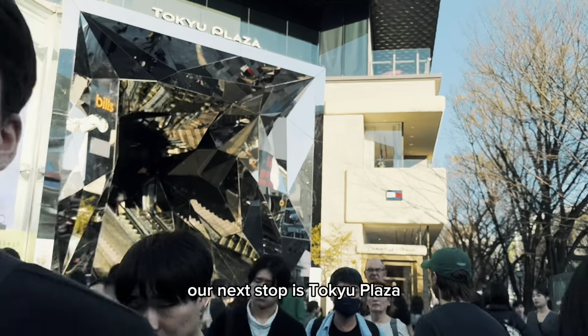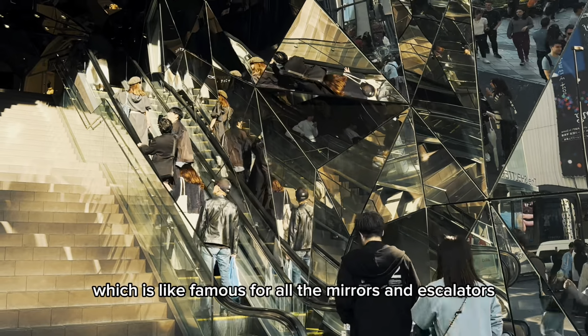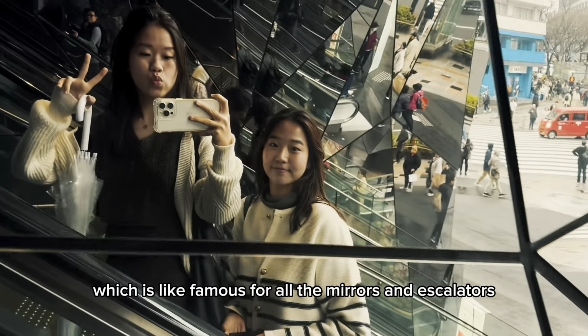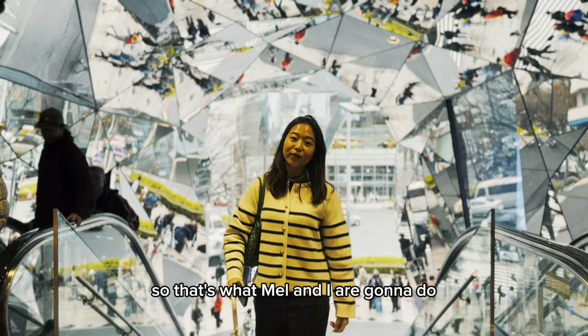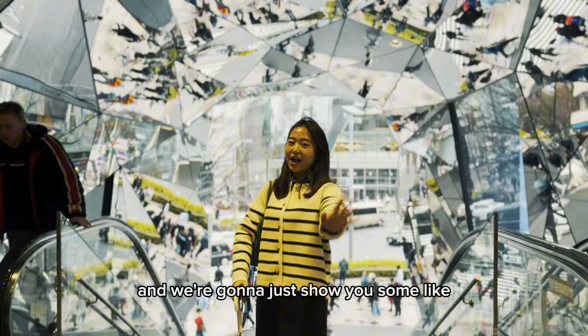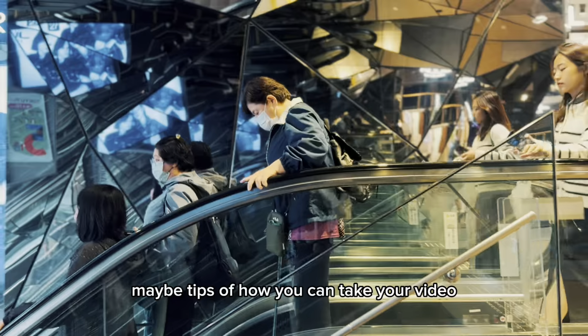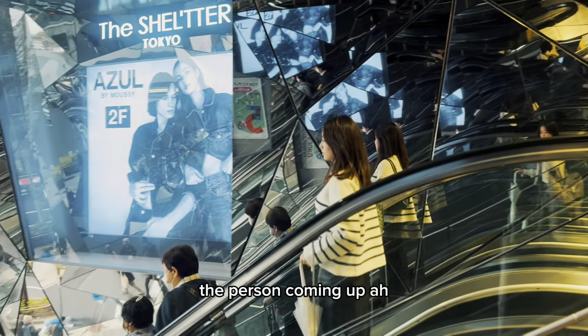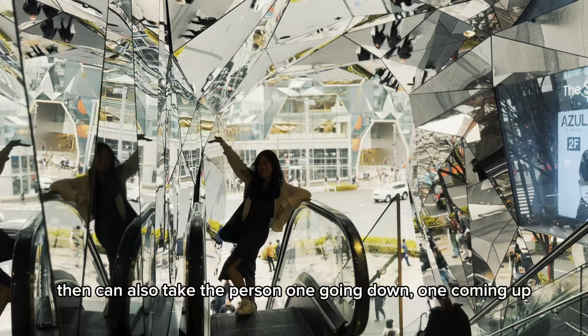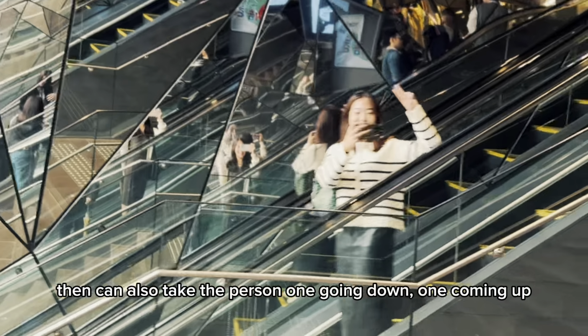Our next stop is Tokyu Plaza, which is famous for all the mirrors at the escalators, and it's mainly to, I guess, take pictures and videos. Yeah, so that's what Mel and I are gonna do, and we're gonna just show you some maybe tips of how you can take your video. So you can take the person going down, the person coming up, then could also take one person going down, one coming up.